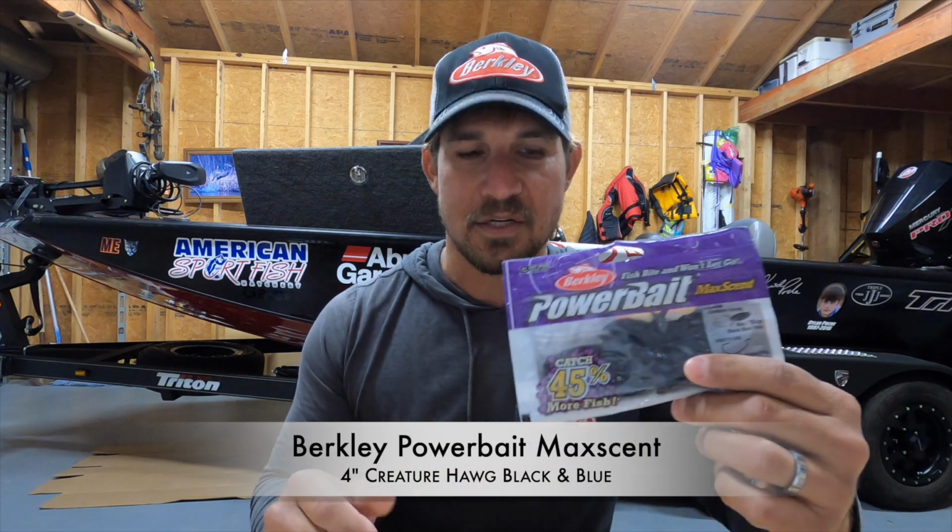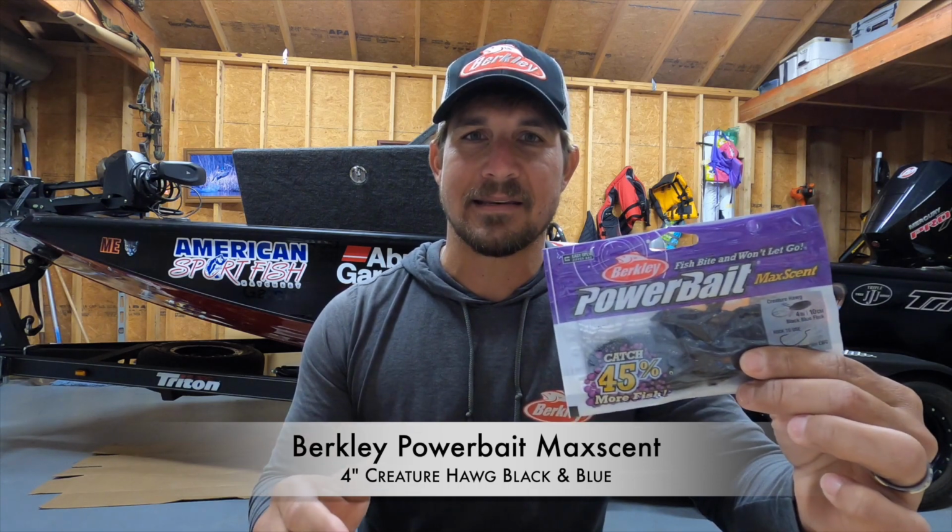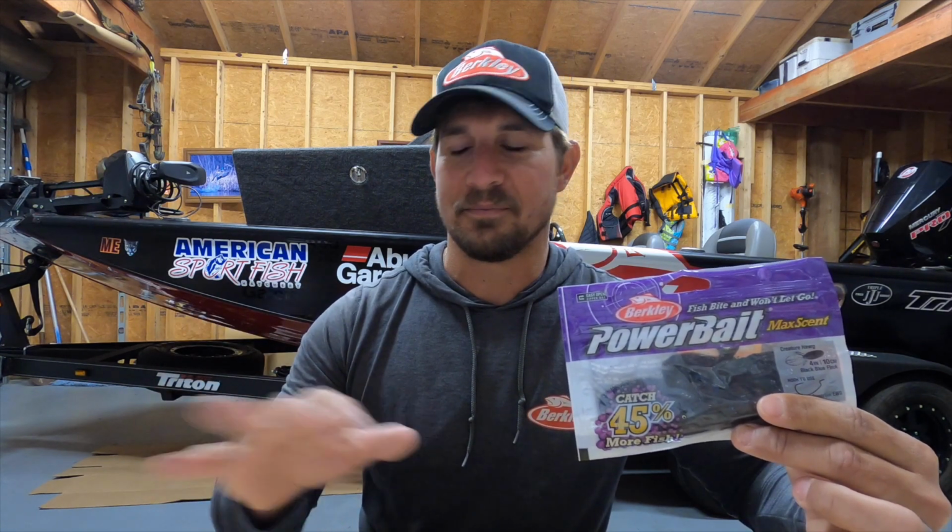But the bait I ended up catching them on was the Creature Hog 4-inch Max Scent, Berkley PowerBait Max Scent. In practice, I could pitch in there, and they were eating the pit balls really easy. I mean, the PowerBait pit balls. But I had to switch to this Max Scent, and I really had to put it in there and fish it kind of slowly.